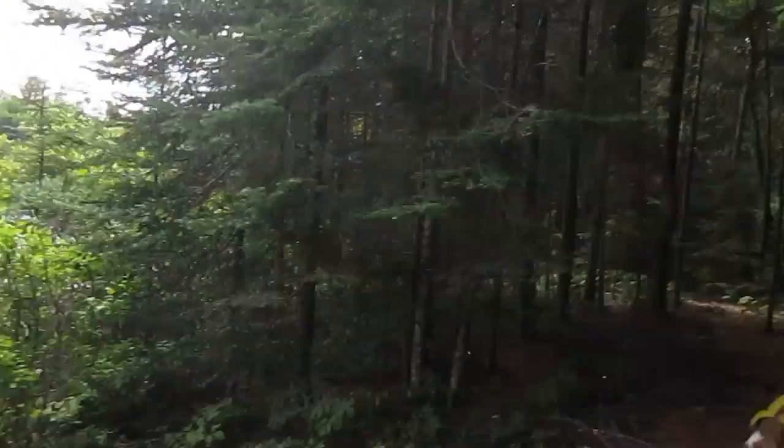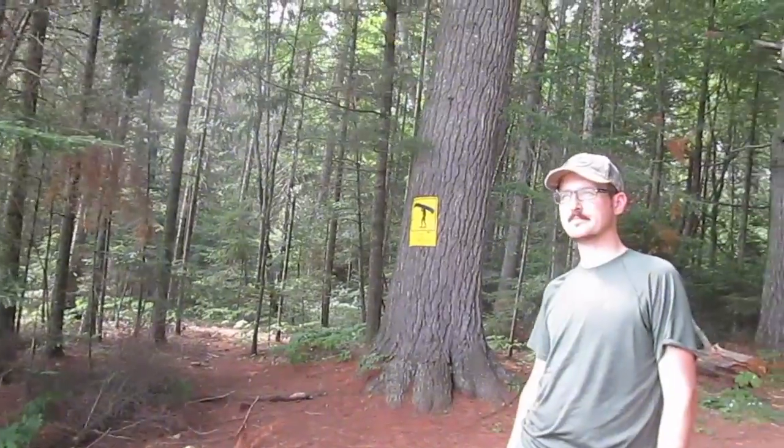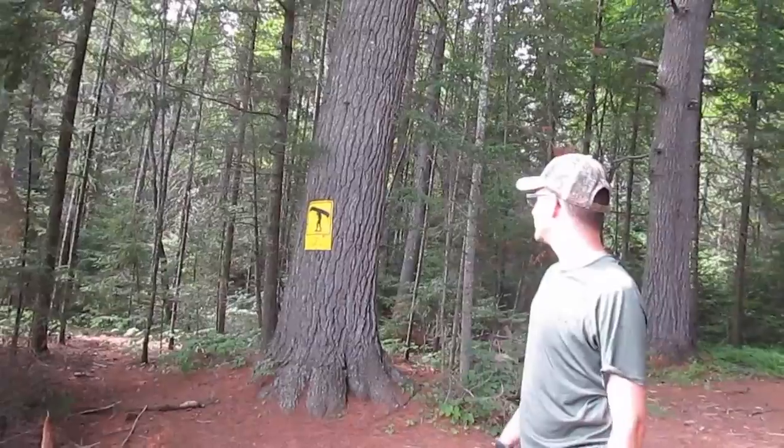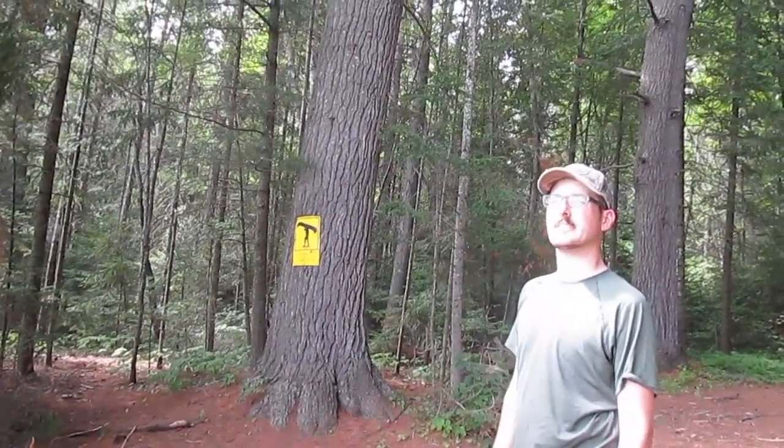And we're just about to do the portage farm to Bridle. Oh, it does say farm. I thought this was Kitty Lake. This is Kitty Lake, technically, yeah.